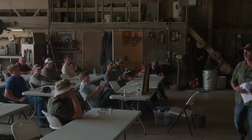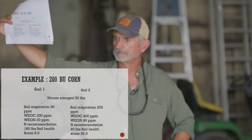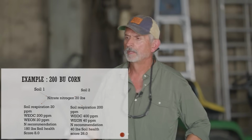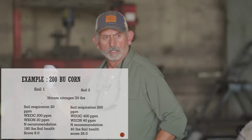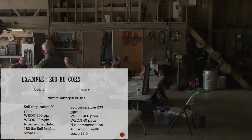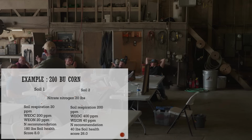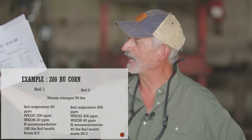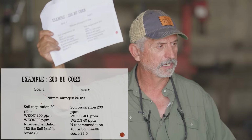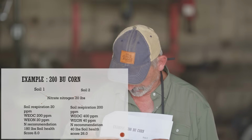Okay, now, the last sheet. Everybody turn to this, how you use this test. Everybody with me? Okay. Todd. Okay, who grows corn here? Anybody? Todd? What kind of bushels do you shoot for here? I mean, realistic yield. Notice how I use the word realistic. 200. Okay, 200. Perfect. Look at this. The example is 200 bushel corn. So you take both soil 1 and soil 2.